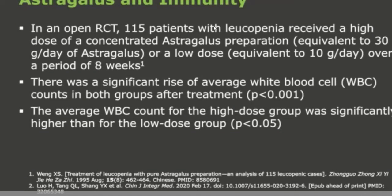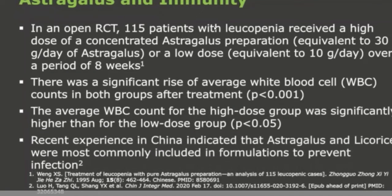And highlighting the important role of astragalus in disease infection prevention, recent experience in China where they looked at formulas that were being applied in the community to help prevent respiratory infections showed that astragalus and licorice were the two herbs most commonly included in those formulations. So astragalus is preventative, especially in people who might have some sort of compromise of their immune response.